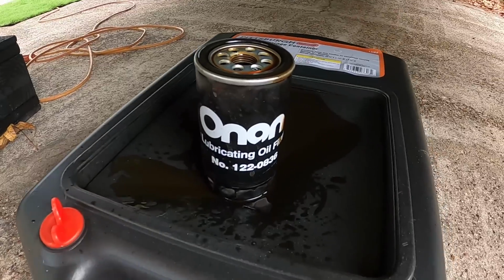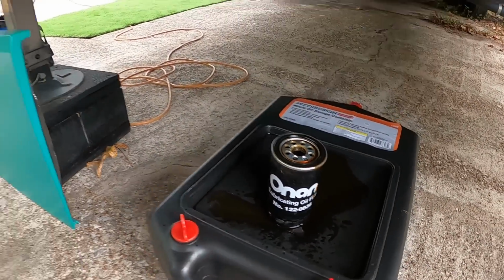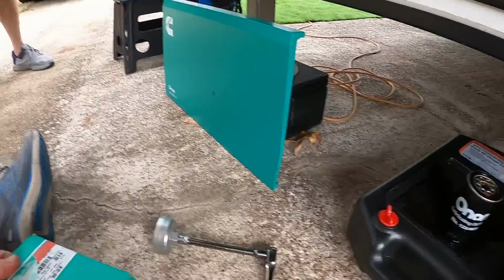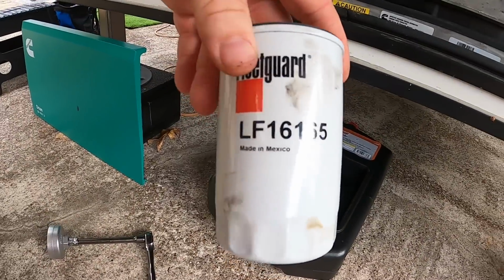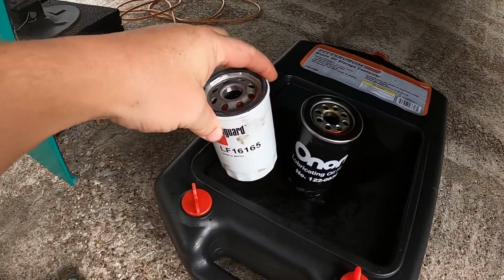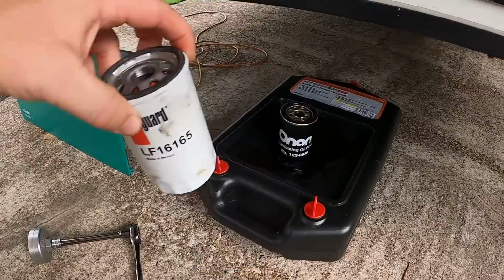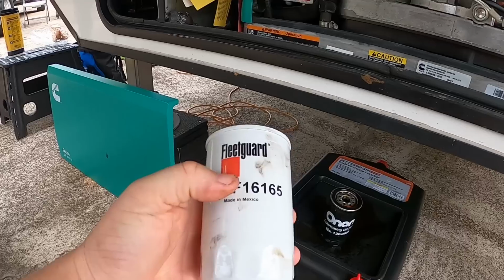So we have the oil filter off, and you can see the part number is 122-0836. And the new part number is 122-0836. Now you can see the part that's actually in here does not look like the one we took off. And I think that's because they might be having a hard time sourcing their own parts too. But it's exactly the same thing and the same part number in a box from Onan. So just know LF16165 is the same as Onan 122-0836.